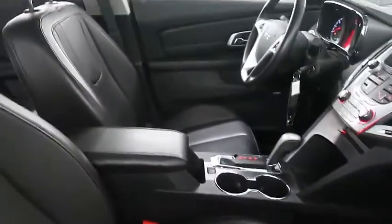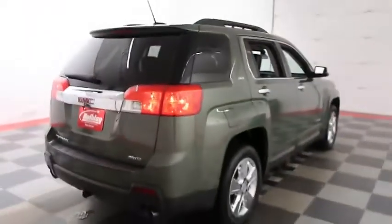Inside there is a power sunroof, and you have a black leather upholstery that's in fantastic condition. There is seating for 2 in the front row, and you have seating for 3 in the second row, making this a 5-passenger vehicle. We'll take a quick look down the passenger side.